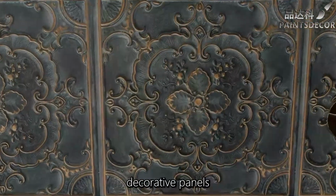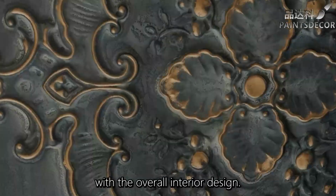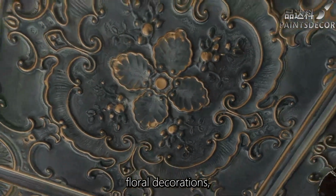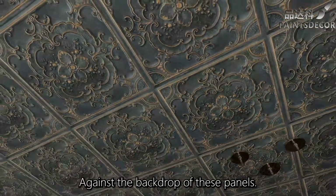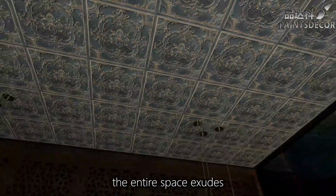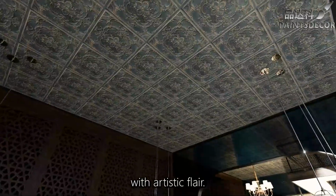Furthermore, these 3D decorative panels harmonize perfectly with the overall interior design. Whether it's the modern pendant lights or the elegantly arranged floral decorations, everything appears more harmonious and beautiful against the backdrop of these panels. Through the meticulous design of these details, the entire space exudes a noble and serene atmosphere, as if one is in a hall filled with artistic flair.